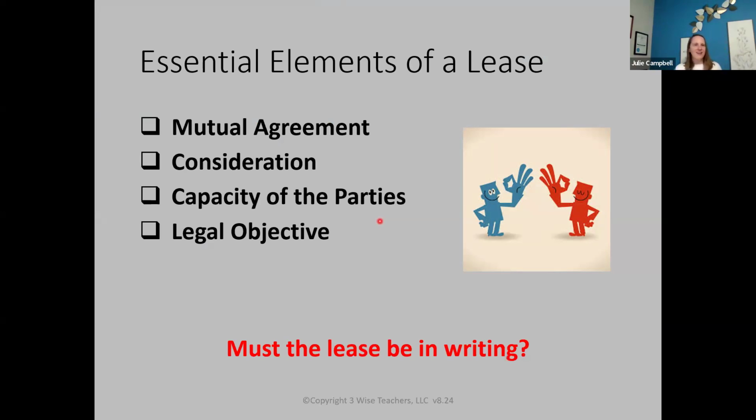So what are the essential elements of a lease? They're the exact same things as the essential elements of any contract. You have to have that mutual agreement. Landlord and tenant have to agree to enter into this lease, agreeing to the terms. We have to agree to the rent. We have to agree to the term. We have to agree to the security deposit and any other special provisions that might be included in the lease. There's got to be consideration, something of value. So with the lease, we're talking about rent. Legal capacity of the parties, and then legal objective. You cannot have a legal contract for an illegal purpose.